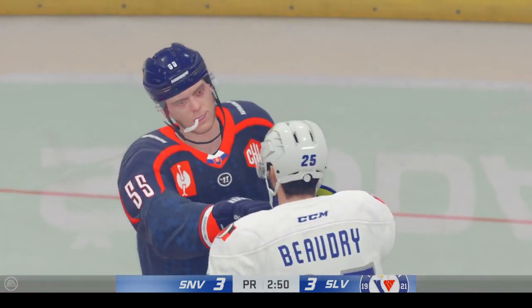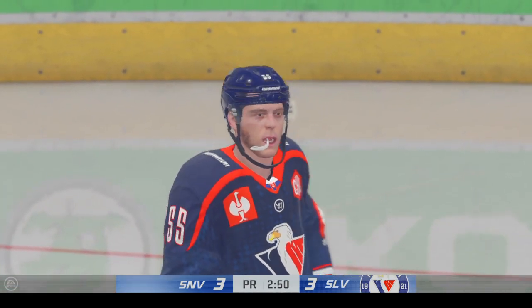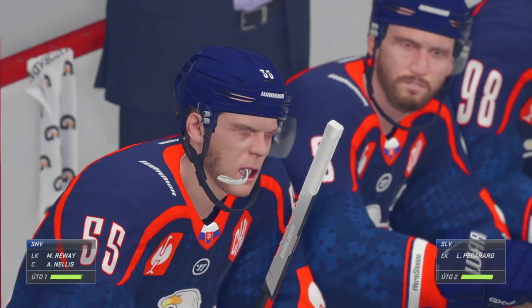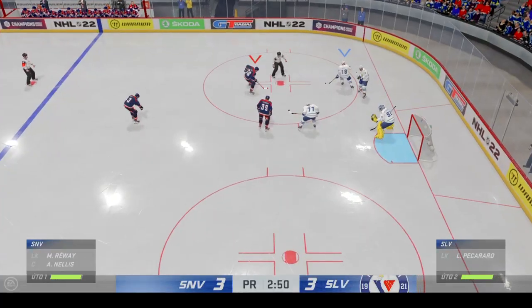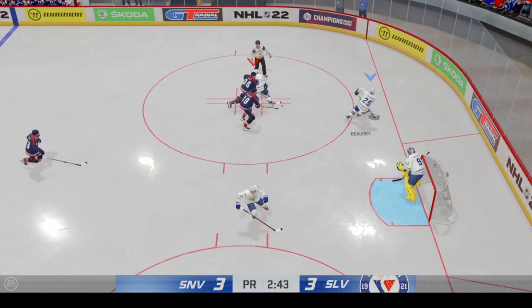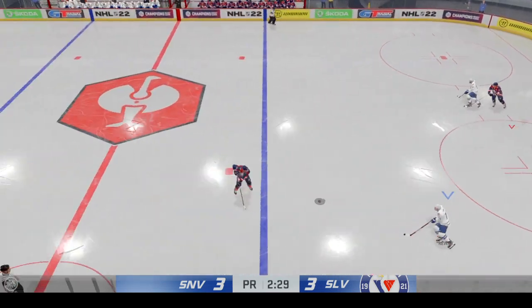Hey, I'd like to see that again. I don't know if he thought he had more room than that, but he doesn't. That's a big hit right there on the body. Officials are in position, and both teams are getting ready as they get set for another faceoff here. Puck is dropped, and he wins the draw here in the defensive zone.